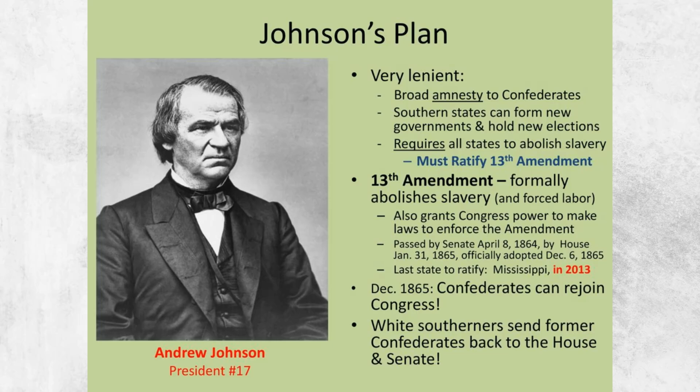While this was a huge step forward for African Americans, Johnson's generous pardons for former Confederates didn't sit well with many Northerners, especially Republicans in Congress. And just like that, the next political battle was brewing.